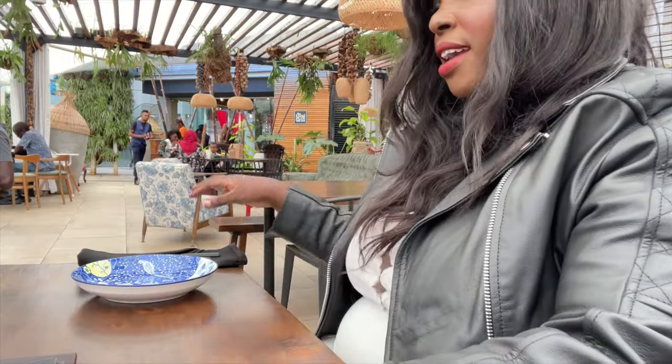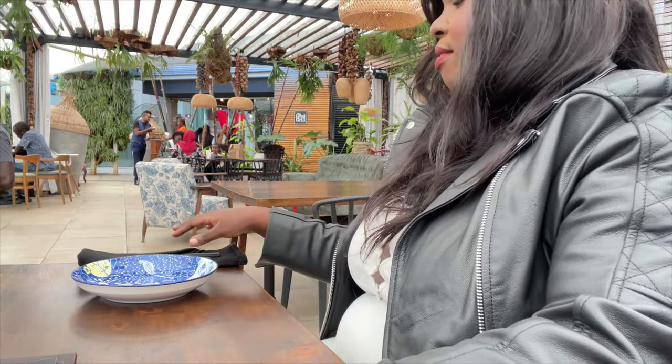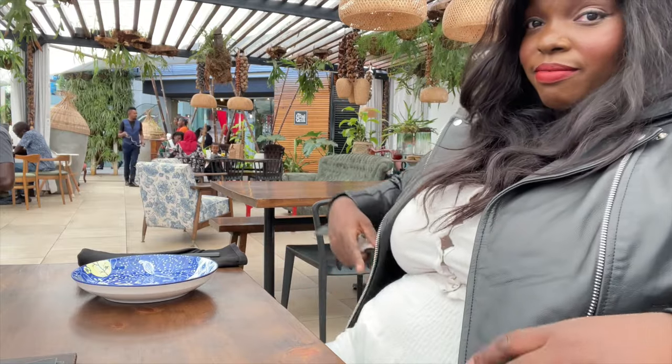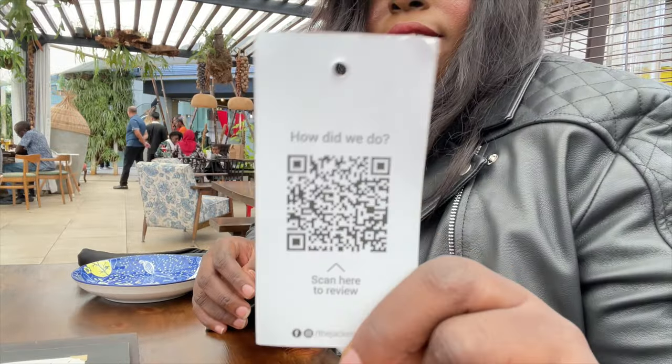The ambience is good. It's very healthy. The jacket is from there. You can scan the medication.